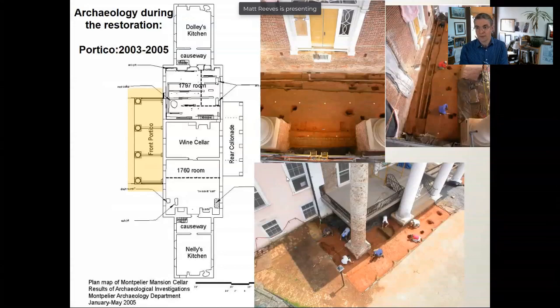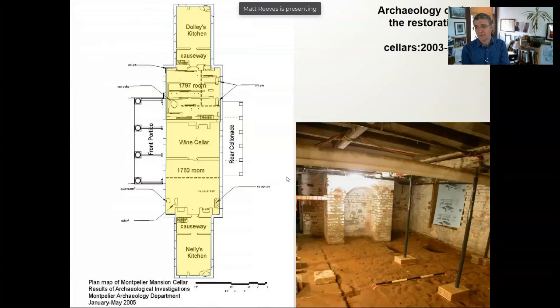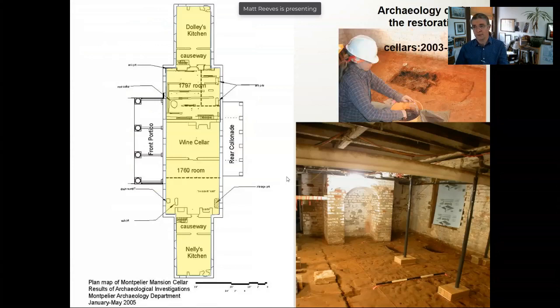And then the basement in some ways was even more spectacular because of the preservation in this space. We excavated every inch of the Madison era cellar, and in the process made all kinds of discoveries regarding the enslaved community and their work, and in some cases, the folks that were living there.